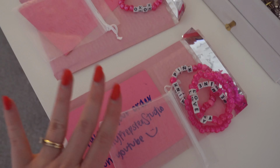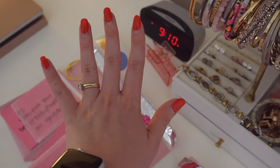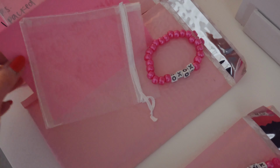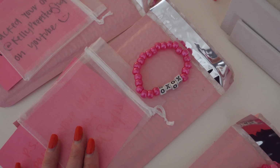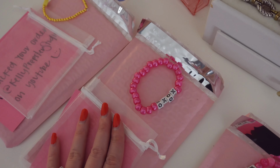All right, you guys, so this is my little packing station. It is currently 9:30 at night. I know I feel a little crazy doing this late. On the back of everyone's little card, I said, P.S. I packed your order on my YouTube at KellyprepsterStudio. Everyone has a pink mailer, a handwritten thank you card, and a little bag to put their bracelet in.